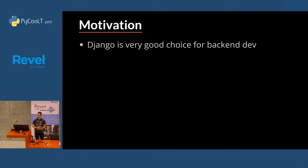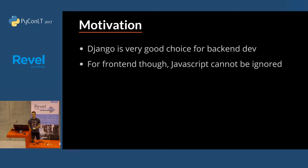Few words about why we're doing all of this. Today Django is still a very good framework for web applications. It provides lots of functionality out of the box, and it has a big and healthy community and ecosystem of third-party applications that extend the already very mature and stable core. But on the other hand, JavaScript has become the de facto language for the front-end part and building rich user interfaces, and should not be ignored.